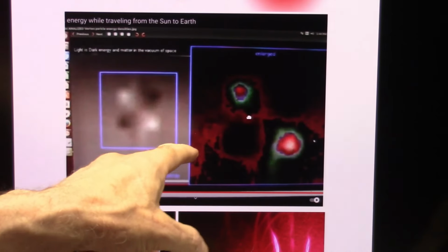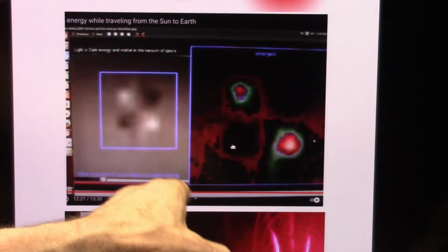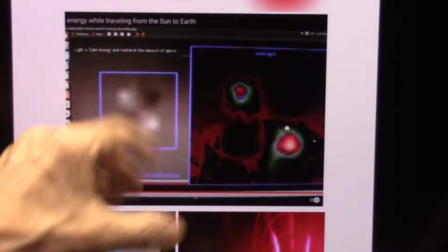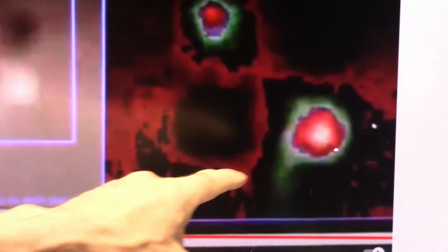Now, here it is right here. There they are. There's the black one with the glowy edge around it. That's the other black one with the glowy edge. Here is just the black and white of this. This shows it with its energy values. Now, what are we seeing here? We're seeing the leading, it's going this way.